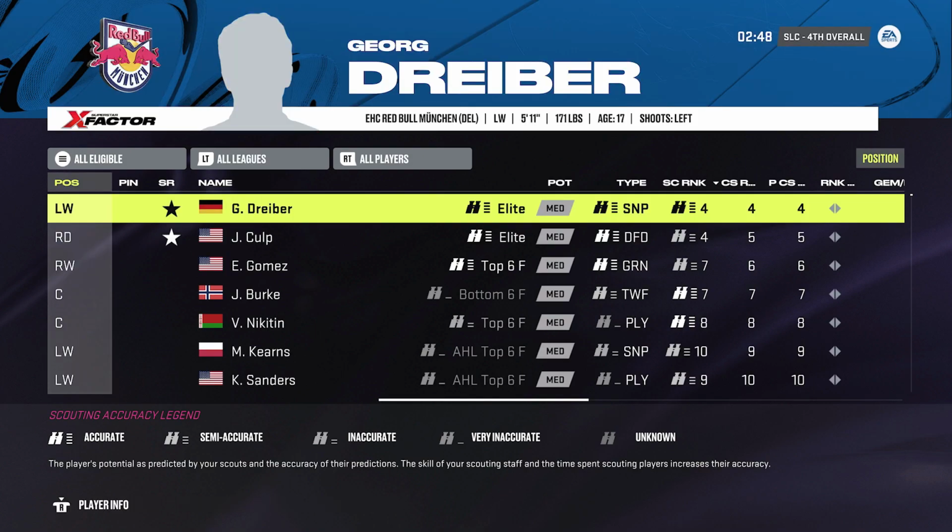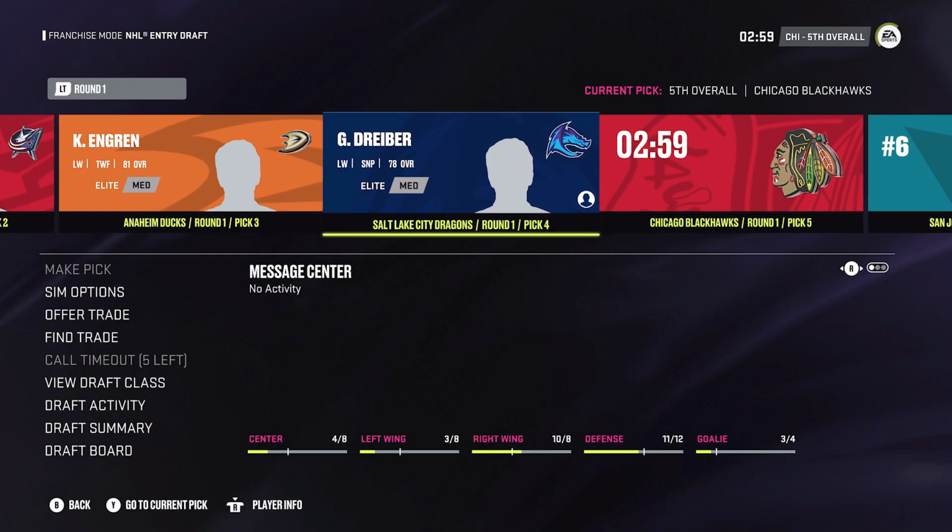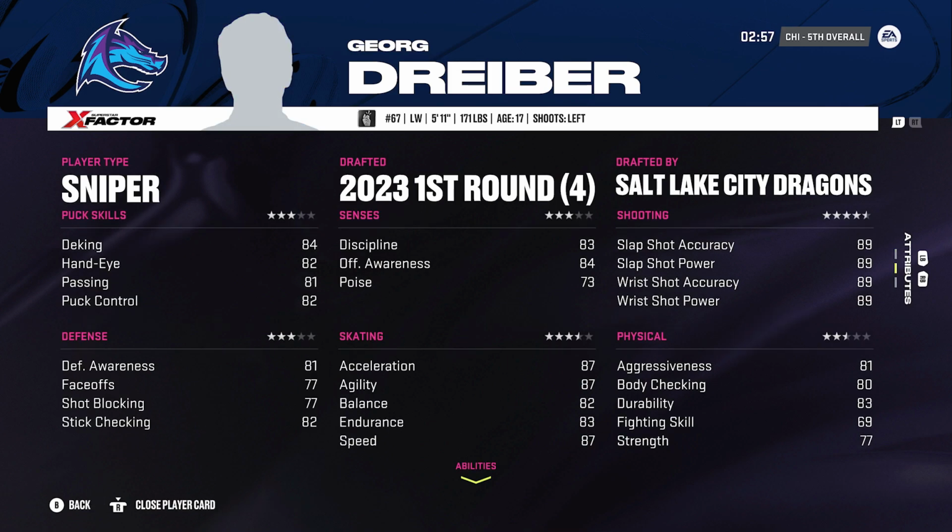I was actually eyeing the guy that's supposed to go 4, because similar style to Teemu Selänne. Usually the snipers just kind of sim better. And 78 overall medium elite, so a little bit lower rated, but he's got a quick release. X Factor, his shot there is already an NHL shot, all 89s.